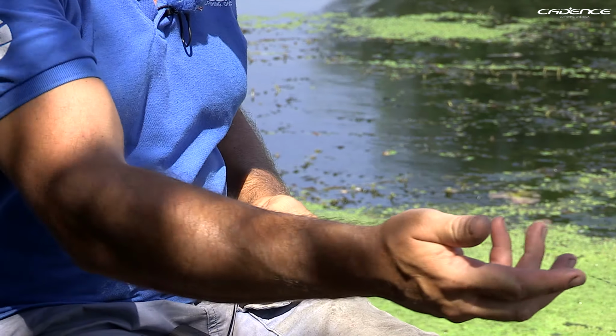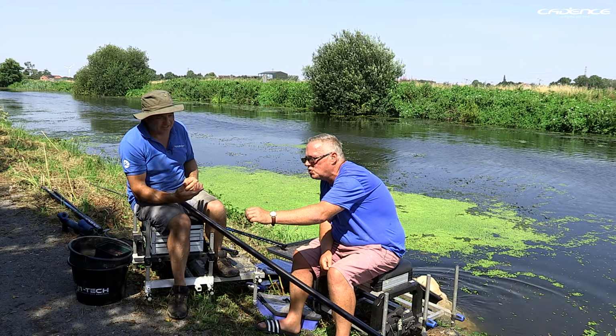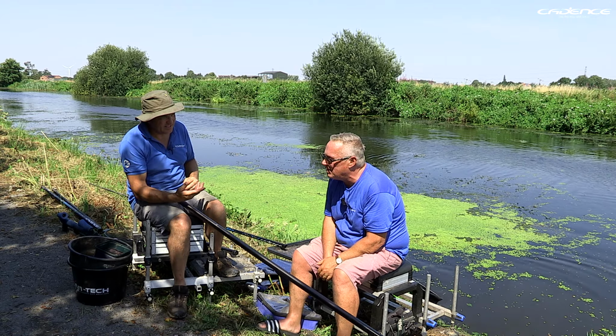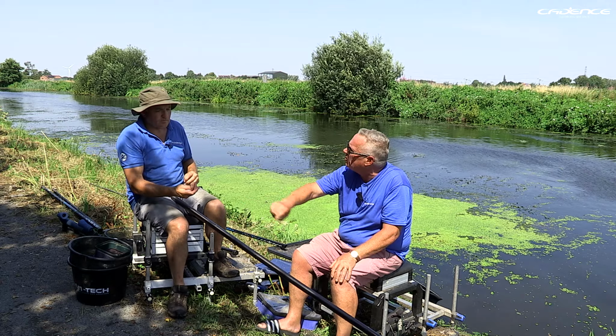And I like to use style rigs a lot. I've noticed that. I've still got style rigs from years ago, and I kind of stopped using them because they're a bit fiddly, but I noticed before you had them right tight together, so it was just like a long piece. Yeah. What's the difference between doing that and using an olive?